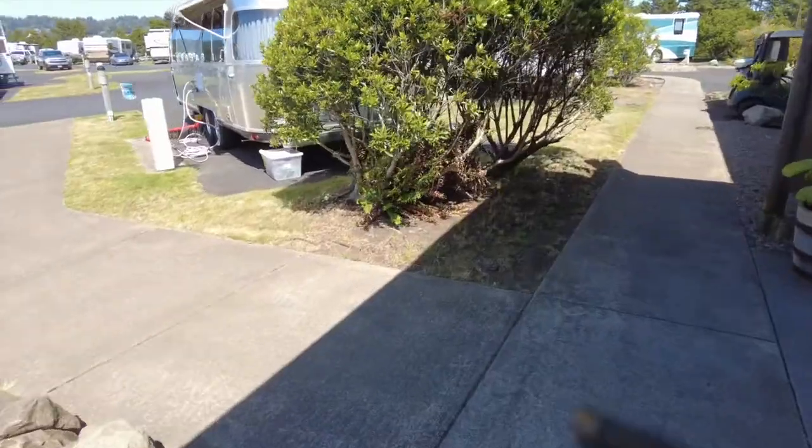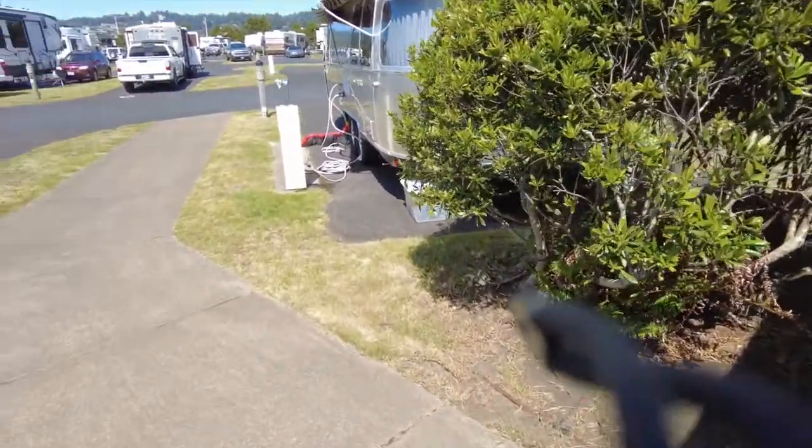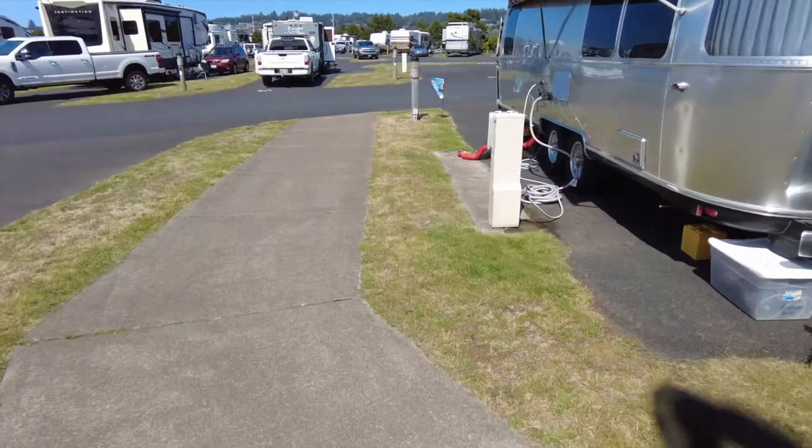These are some of the campsites here. They're really nice.